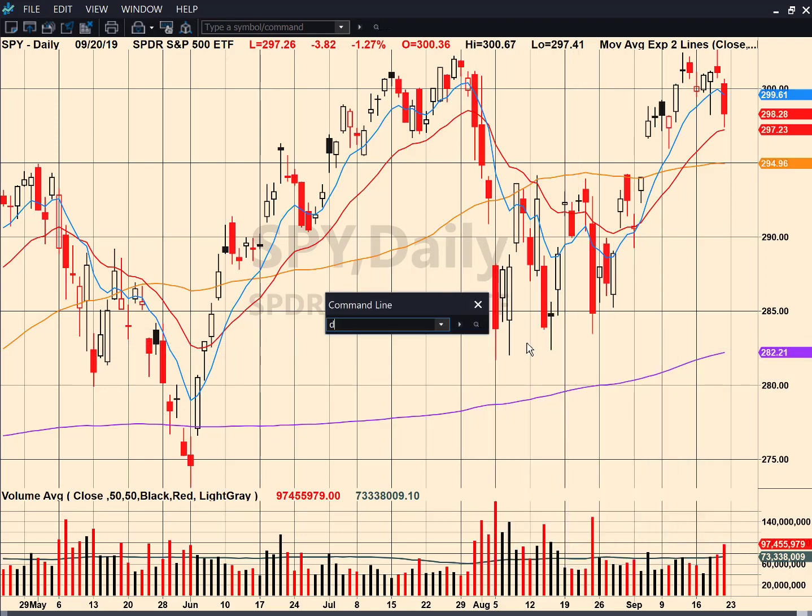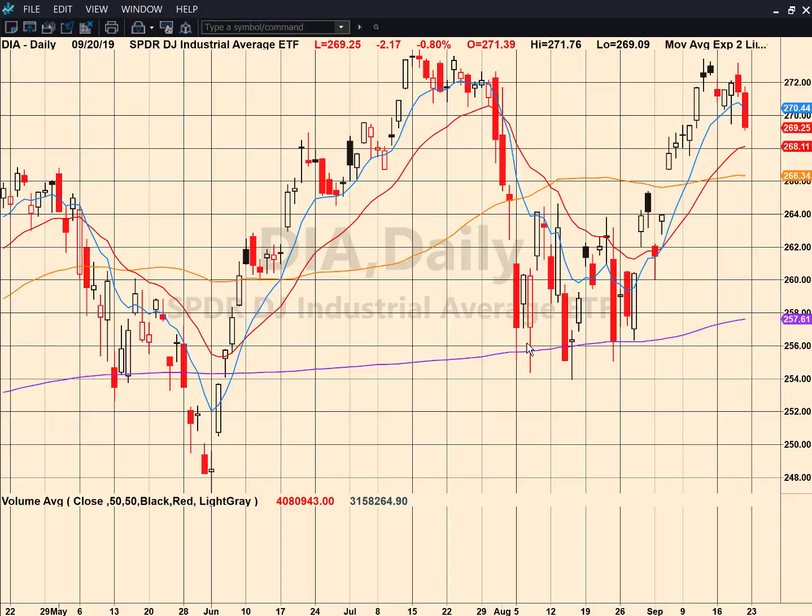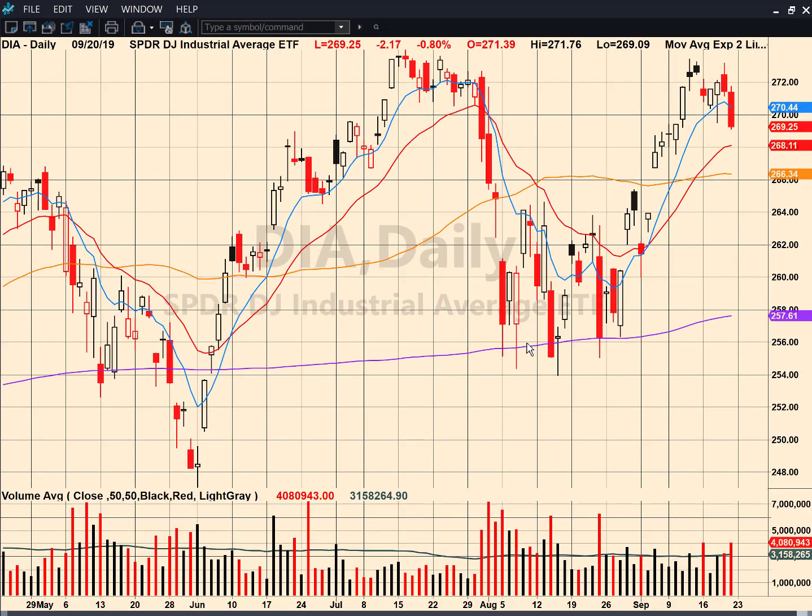If we take a look at the Dow ETF, the diamonds, it was down 200 points, basically 0.8%. The blue line, by the way, is the 8-day EMA. That's just a very, very short-term moving average. Again, watch the red, 20 days' worth of trading data, and then the 50-day, 50 days' worth of trading data. We get below both of those, target 200.